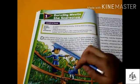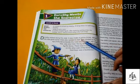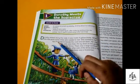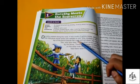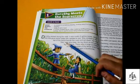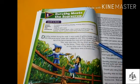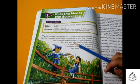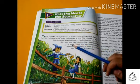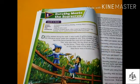Let's start the story. Dorothy walked along the road. It was made of yellow bricks. When she had gone some miles, she needed to rest. She climbed to the top of the fence beside the road and sat down. Her dog Toto was also tired. He lay down on the ground by the fence. This is the fence. Fence is also called a railing.